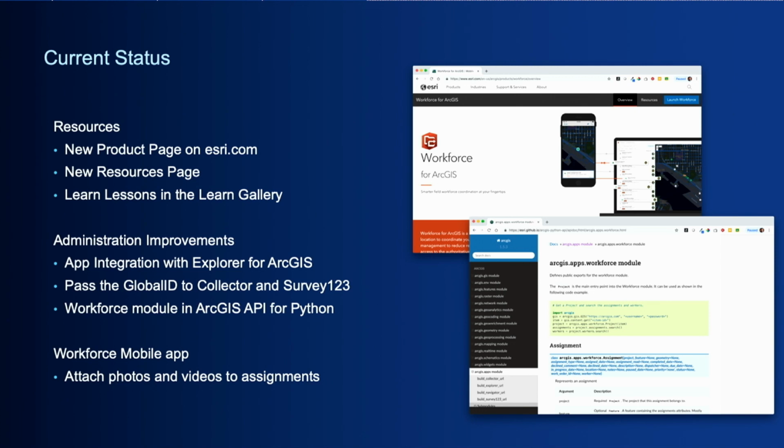Some of the administration improvements we made over the last year, we added app integration to Explorer for ArcGIS so that you can launch from Workforce on the mobile application into Explorer and use Explorer as that app for redlining and markup in the field where that field worker doesn't really have the rights or the need to modify the GIS. Maybe they're doing their own work in the field, they encounter some issue where the as-builts aren't meeting what's actually out there in the field, and they can mark it up. It supports even downloading maps for offline as part of that integration.